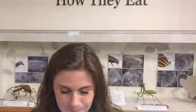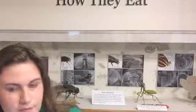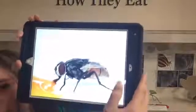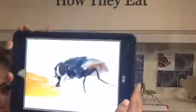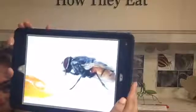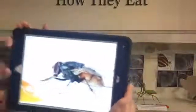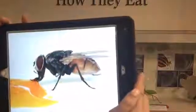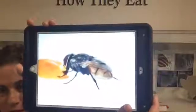I have another video for that. We're going to watch how a fly uses its nose to eat. Hold on just a second. Okay, here we go. You can see its trunk nose eating that liquid right there. They don't drink it, they're soaking it up. Some people say that their nose kind of looks like an elephant trunk, and I think so too. You can see there again. Oh, there he goes, eating that food.